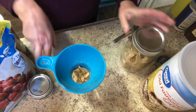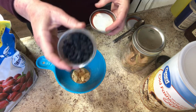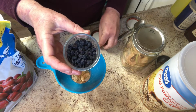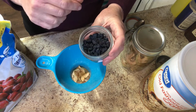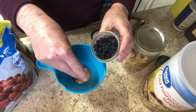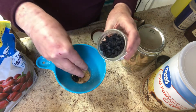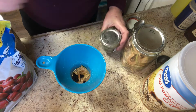Then I also dry blueberries. So I'll take some of these. The blueberries are really good, but they don't really return to that soft blueberry consistency. They're more kind of like a raisin consistency even after cooking, but they're still very nice. I'll put a couple of pinches of those in there. Again, whatever you put in there is up to you, and all good.